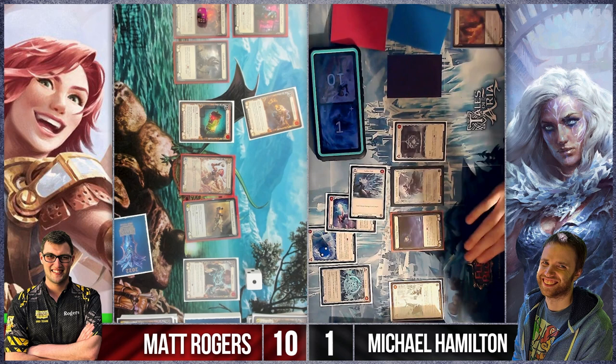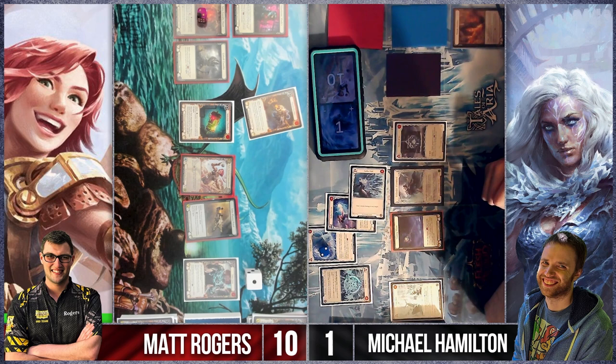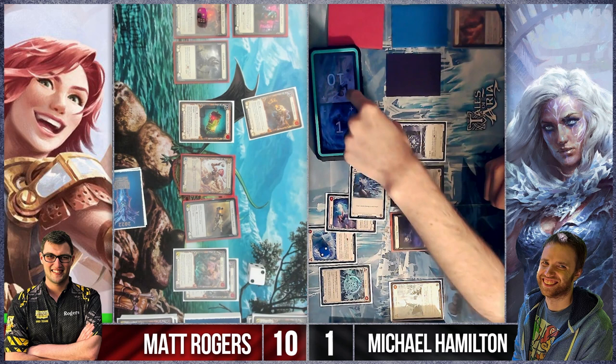Matt Rogers in extreme danger right now. Which is fascinating to say. Look at the life total, Zuber. The fact that you say that is so incredible. Like, it's Matt Rogers who has his full hand, has a 9-point life total, Michael Hamilton hanging by a thread, but Matt Rogers is the one who's on the hook here.